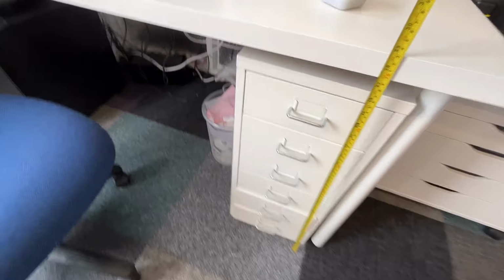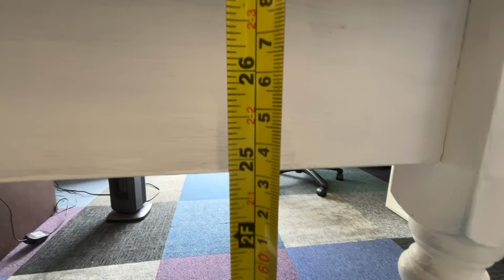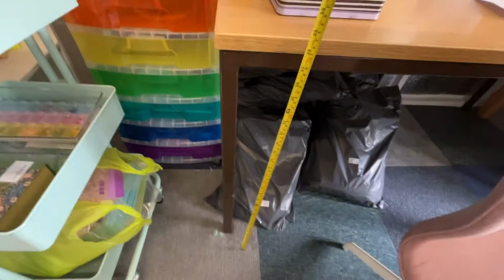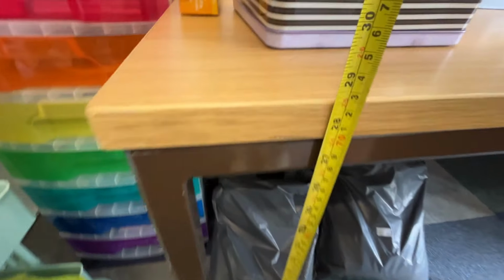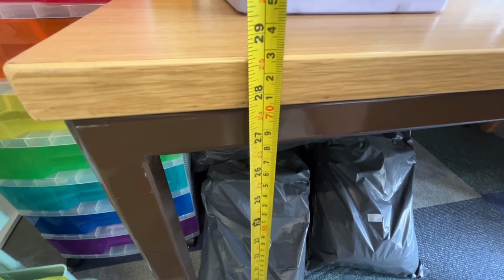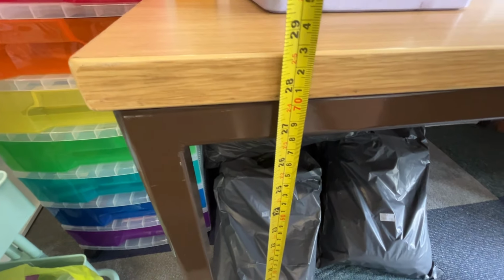And I can't even swap them because this one is about 66. And still no, 66 is too high. Oh, what am I gonna do? I wonder if it would fit under here, under this desk. No, it won't even fit under that desk. Why are them drawers from IKEA so high that they won't fit under standard size desks? I just haven't got anywhere else to put it.